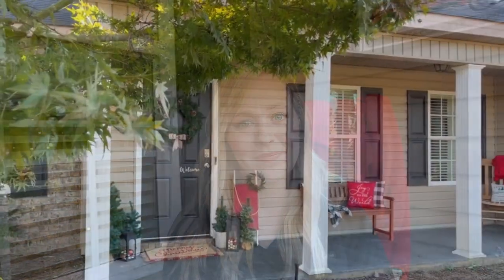It has been pretty rainy here in Georgia, so it's a little dark out here and inside the house, but I'm gonna do my best to show you guys everything. I do apologize for the lighting situation, but I'm gonna quickly show you guys the front porch and then we're gonna take you inside.